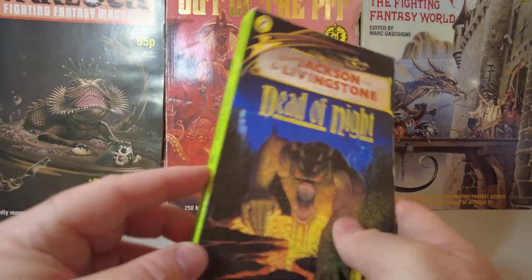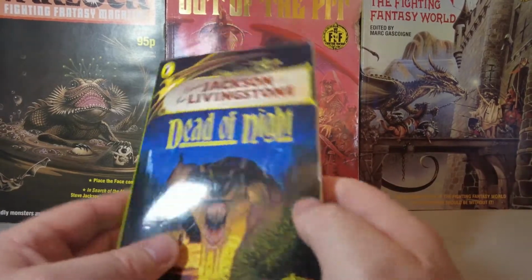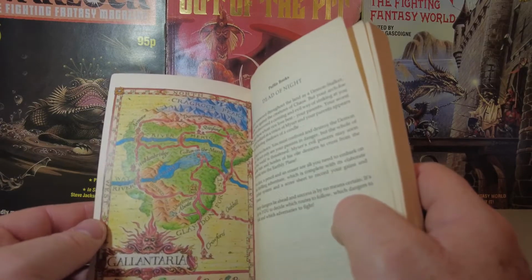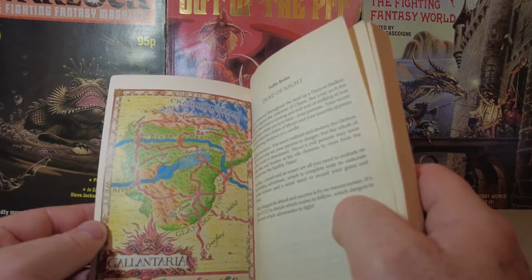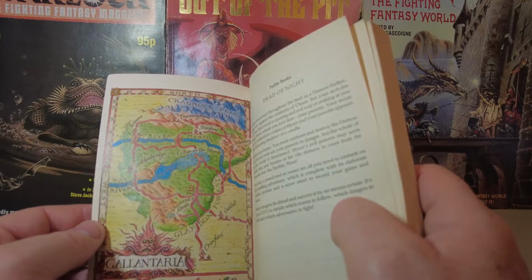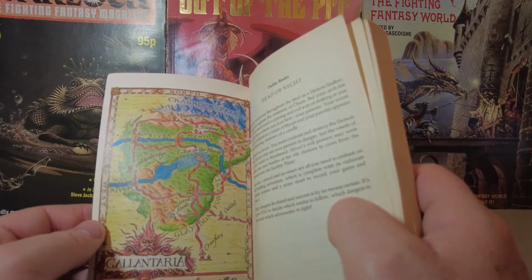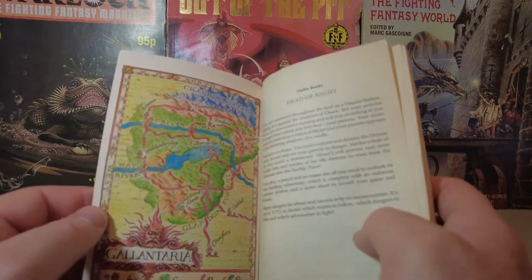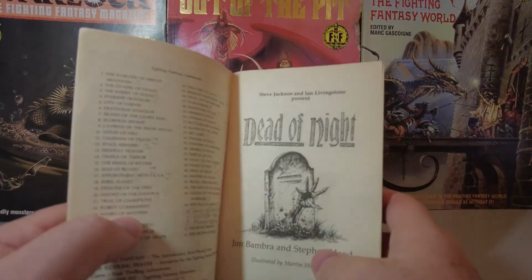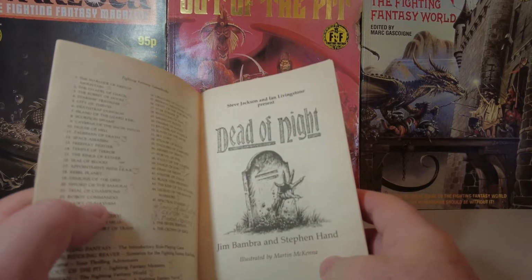It's a great book though. It doesn't matter what I think about the cover. Dead of Night's a fantastic game book. I thoroughly enjoyed this one. Inside you have Galantaria is the region. Craig Rock Peaks, so that's the map inside, north to south, east to west. Galantaria, there's the map. Okay, I must apologise, some of the pronunciation here might not be up to standard.